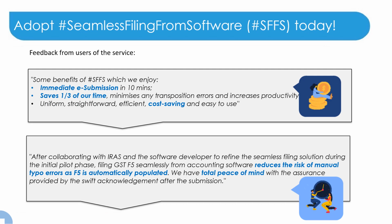Here are some feedback from businesses who have benefited by adopting seamless filing from software, SFFS for short. Should you decide to register for GST, we encourage you to adopt SFFS as your preferred filing approach to reap the productivity savings and minimize your compliance costs.